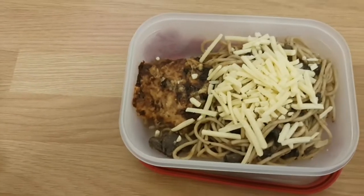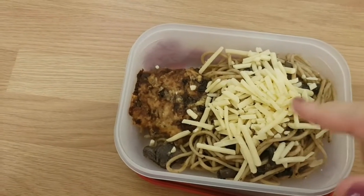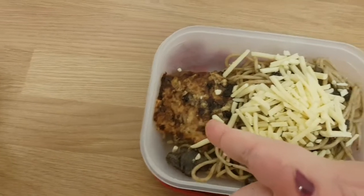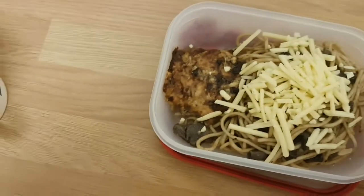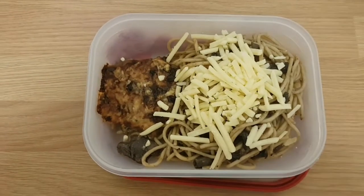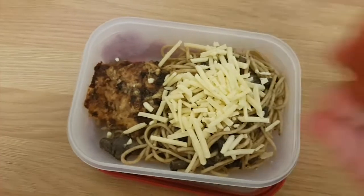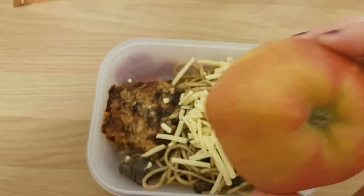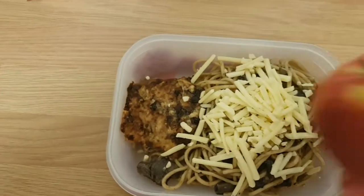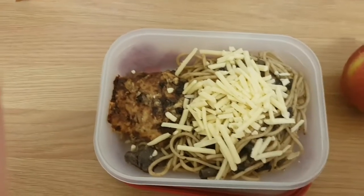Is my lunch spaghetti with mushroom, spaghetti with cheese and a portobello stuffed mushroom. Mum made this. That's probably why I haven't filmed any videos, because my parents are here and we're just hanging out and all that. And I'm also going to take an apple, which according to my mum, is very firm and she doesn't like them, so I'm going to like it. And that's all I'm taking to work. That's how I save money, guys.